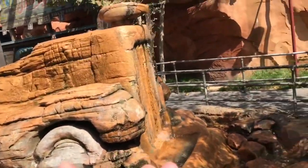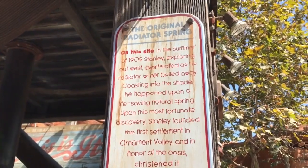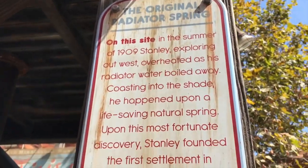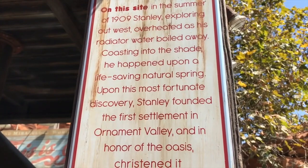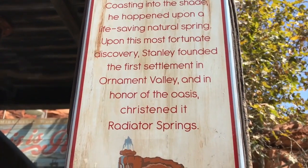This canonically is the Radiator Spring. This is what it is. As I just mentioned, in the queue area of the ride, you pass by the original Radiator Spring and the whole Stanley's Oasis area as seen in Time Travel Mater. There's even this whole sign if you want to pause the video and read it.